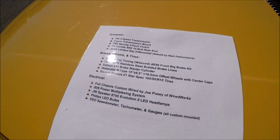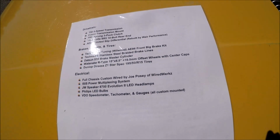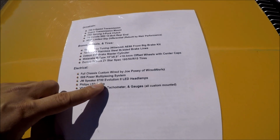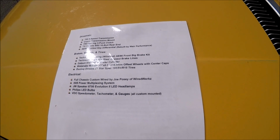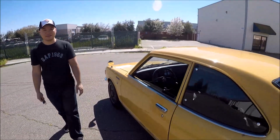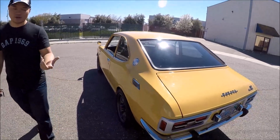All right, and how about the last one? I see you got electrical on here. Yeah, electrical. This is a big part. Like I say, the full chassis has been custom wired by my buddy Joe Posey of Wiredworks, and it used to be called ISIS Power Multiplex System, but like I said, they changed the name now to the Infinity Box wiring system. I do have JW speaker, full LED headlights, and Philips LED bulbs all around on the brake lights and everything. So really bright, really reliable LED lighting, low energy consumption.